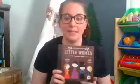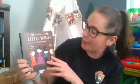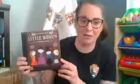So we're going to get started with Little Women. And I picked this book right here. This is Little Miss Alcott, Little Women, a Playtime primer by Jennifer Adams and art by Allison Oliver.